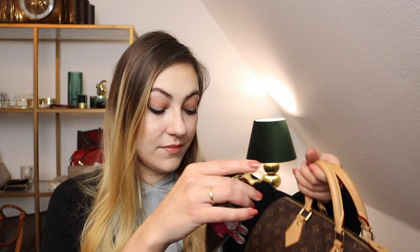I have not used it a single time since I got it, but maybe the day will come that I should have polished it, because it looks very poor and dirty at the moment. It is a little shopping bag by Tiffany & Co.